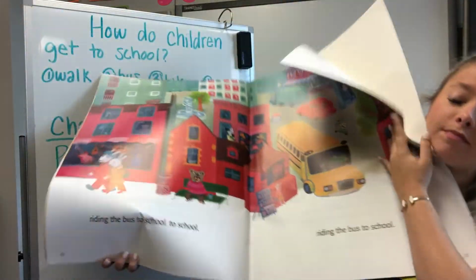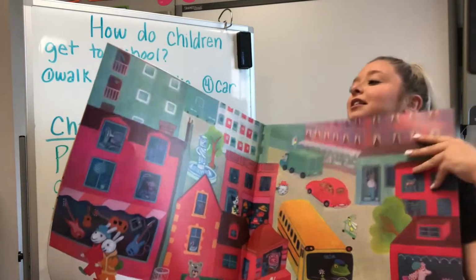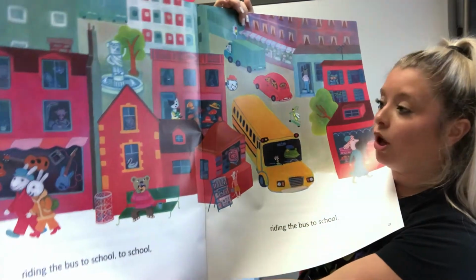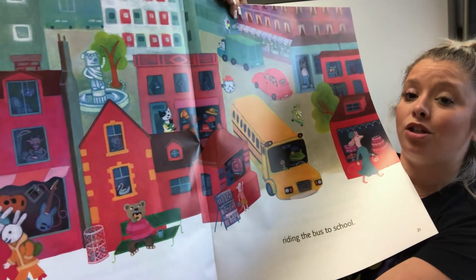Alrighty. Riding the bus to school. They are all riding the bus to school.